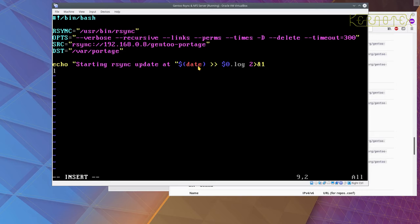And we can also add a little message into the system log. So we say add a message with the rsync tag, and we could put something like resyncing Gentoo Portage. And then we can actually put in the commands.